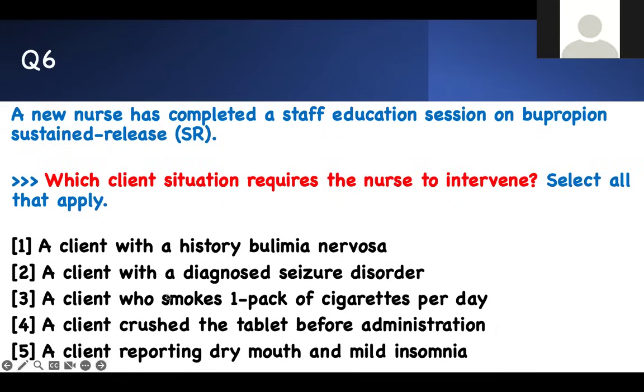And has completed a staff education session on bupropion, another medication you're supposed to know. And this is why I put it there. This is a common board favorite. You see it in nursing school, you see it in NCLEX exams, this is great to know. Bupropion is what? An atypical antidepressant. And I told you there's a word there, sustained release is coming.